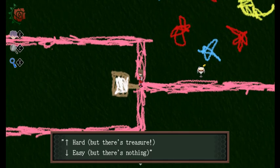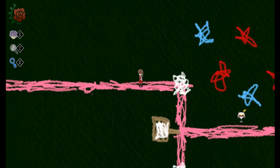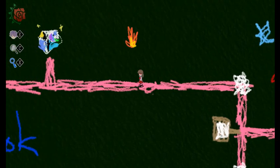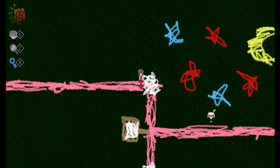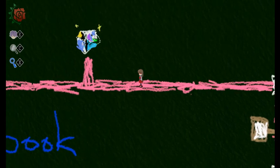Is this a door? Hard, but there's treasure. Easy, but there's nothing. I mean, it's not that I like treasure, but I like challenges, so let's go. A strange object has blocked the way. Did I really dodge that? I was gonna go back, but I did the right thing saving there. Don't tell me I really dodged that. Let's walk slowly now.